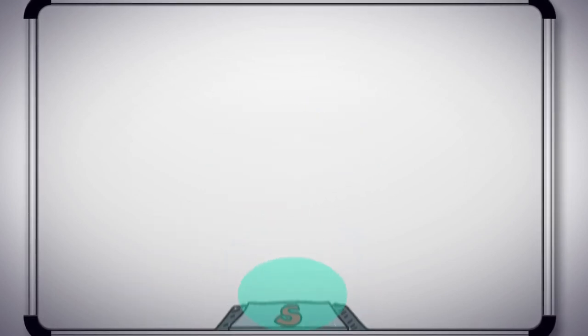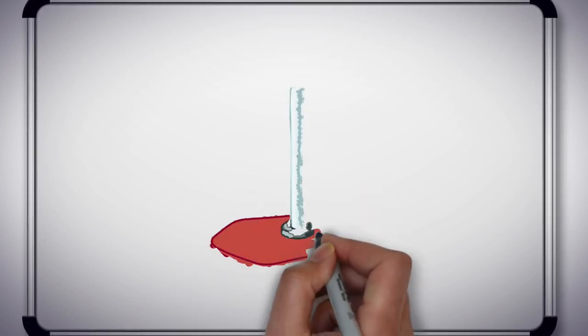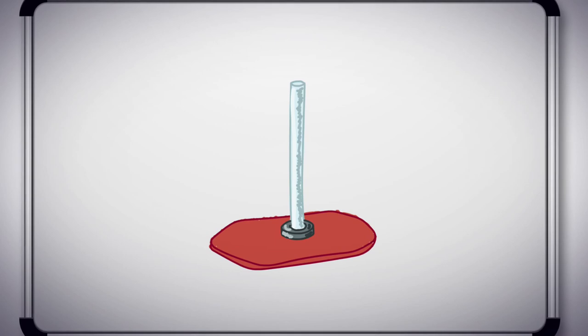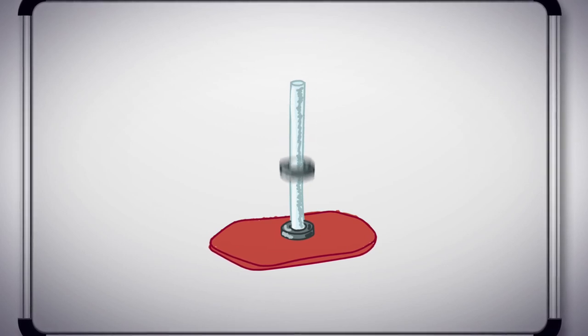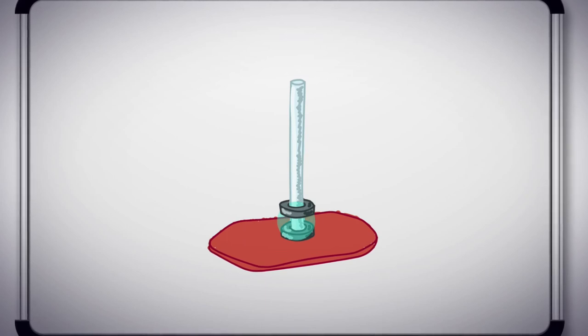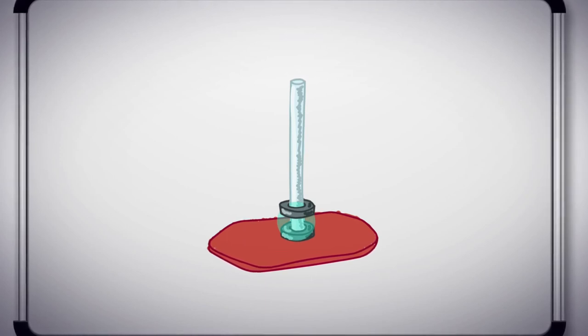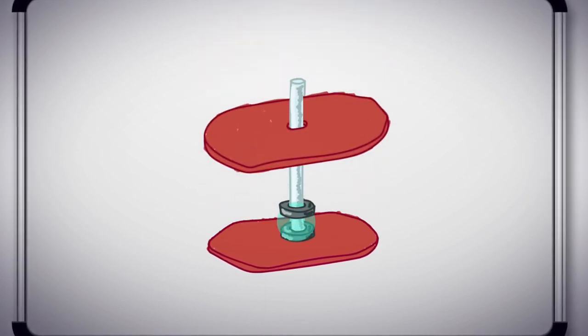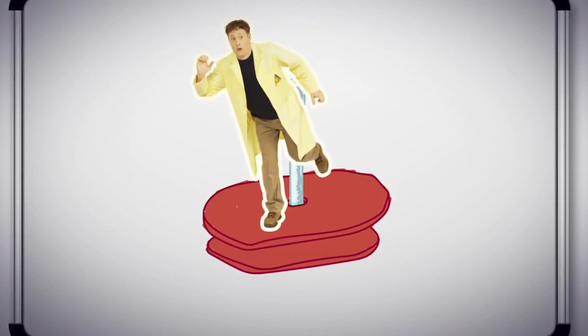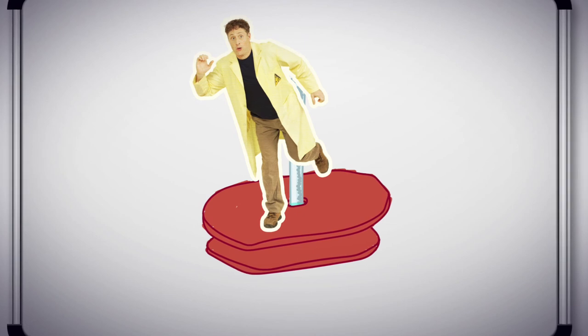So here's the plan. Just like the levitating pencil, we're going to use ring magnets because we can put a shaft through the center of one ring, then drop another ring magnet on the shaft. It will keep them perfectly aligned. Then it's just a matter of putting the bottom magnet on a board to keep it stable and using another board so I can stand on it and ta-da, magnetic levitation. Or at least that's the plan.